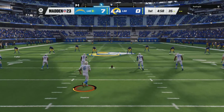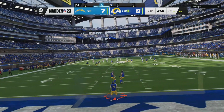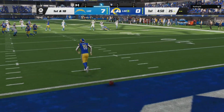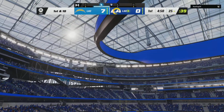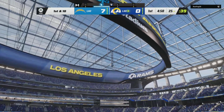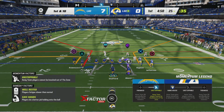So they throw the pick 6. They'll get another shot at it now as this one's in the air. And they'll start at the 25 as Powell decides against returning it. Set to begin their next drive, the Rams offense at the line.